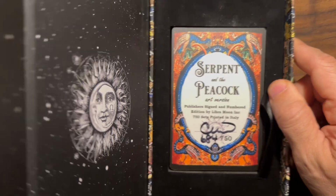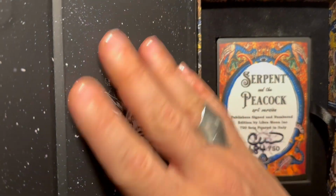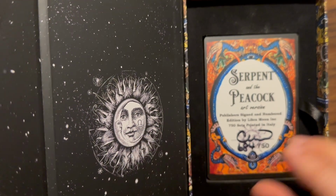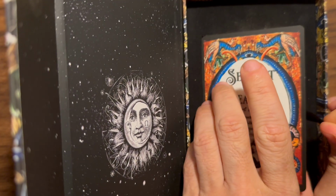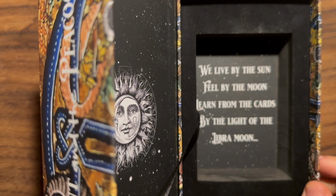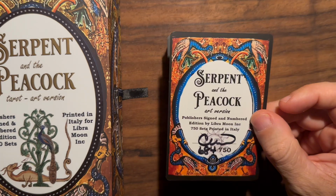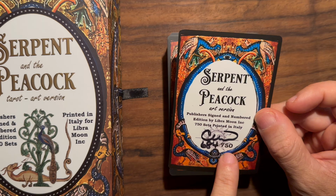Once again, it opens up like this. It has two magnets here on the side. This is what the inside of the box looks like. It's the sun moon sign here, which is beautiful. And this is velvet here. It comes with a piece of cloth here, so you can pull the cards out. This is the inside of the box, and it reads, "We live by the sun, feel by the moon, learn from the cards by the light of the Libra moon." Cute. This is a numbered edition, and so I got 684 out of 750.